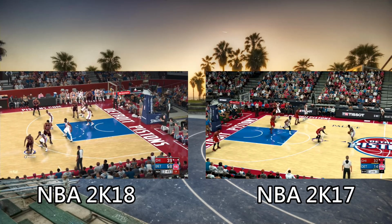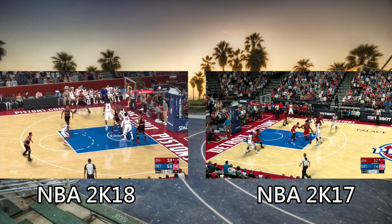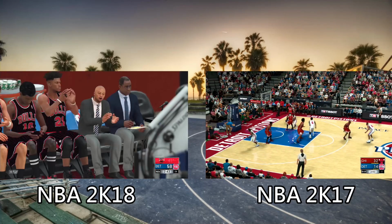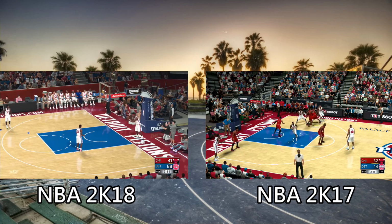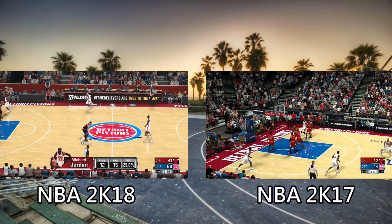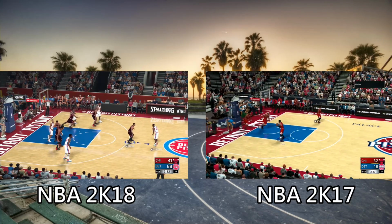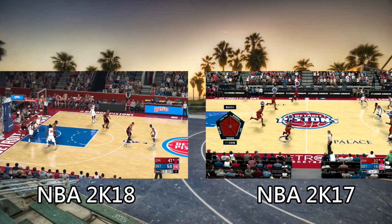Isaiah Thomas checked in for Dumars. And the Bulls making a change also. Pippen's checked in. And Hill has it in the corner. Drummond a screen. Clock at 6. Lets it go from 11. And off the drive. And in it goes. And how's that for a move? The killer crossover. It's a thing of beauty.